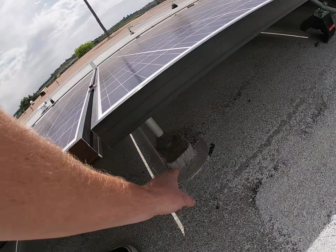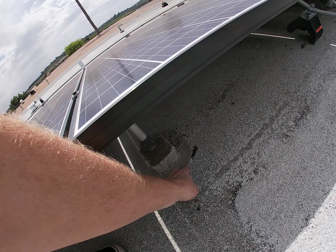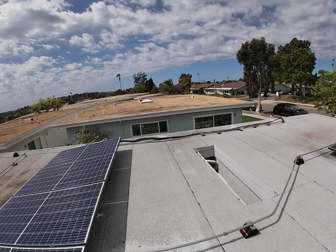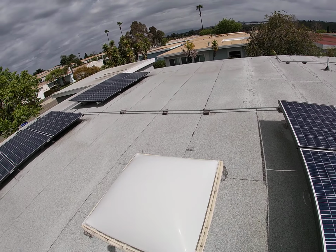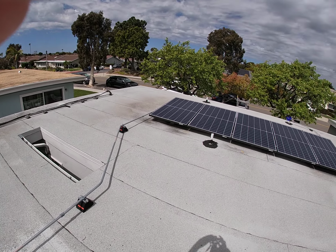The mounts, we use these mounts too on flat roofs. Again, you know, these are flashed and caulked, so they should be in okay shape. We'll go down and take a look at the panel, see if we see anything with the solar, but give our recommendations to the owner.